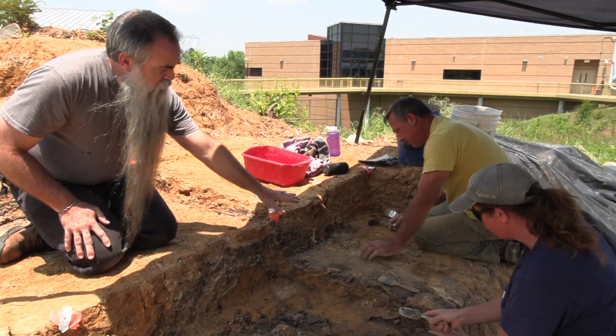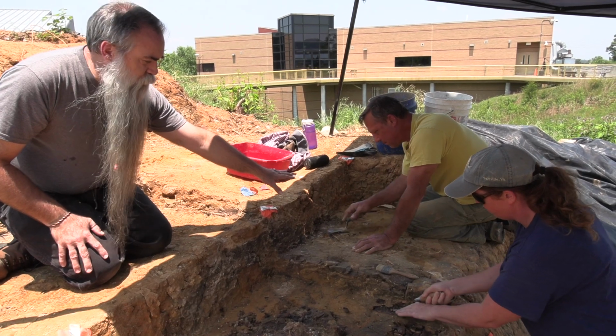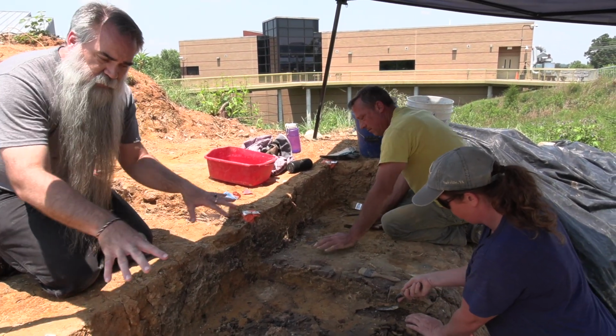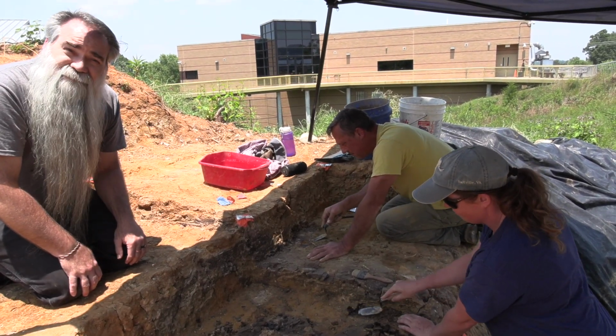And then in the square that Ray's digging in, but a little higher, he's moved past it now, is where we have found more of that tortoise, and then also some pieces of box turtle. So it's kind of an interesting mix. It makes it complicated and difficult to dig, but these two do a great job.